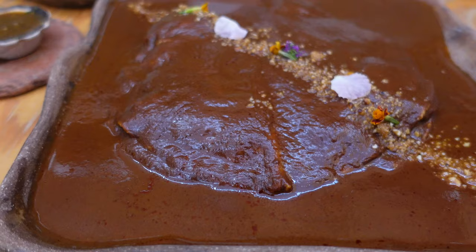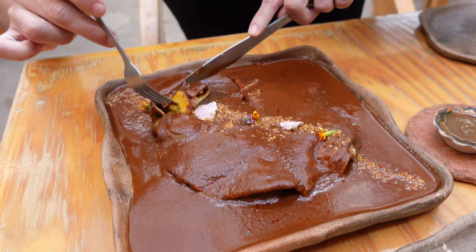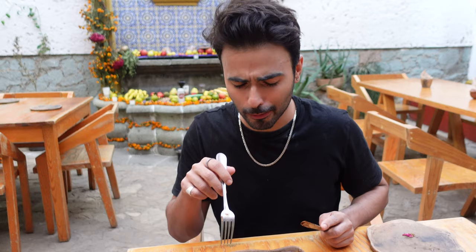All right, so first I'm gonna try the mole. As you know, mole is a really traditional dish here in Oaxaca. So let's try it. Oh man, look at that. All right, provecho. Oh wow, that's very good. There's like a dough in the middle. It's a little bit spicy. A little bit more than a little bit spicy, actually. Dang, that's very, very good. I'm gonna have some more.